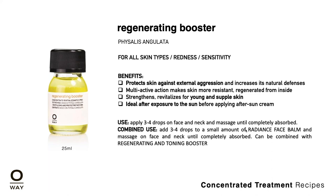Again, they're both doing the same, but the regenerating one is doing more of the anti-aging effects that the majority of our clients are looking for. And more of the protection. And like you said, you can use them both. So I certainly do that nightly.